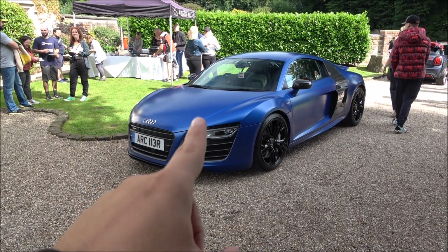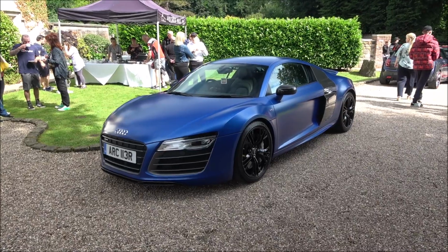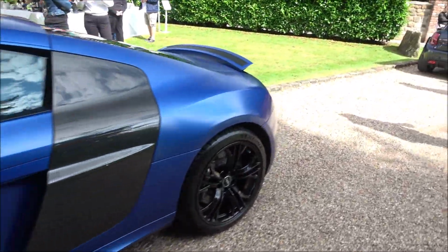This is lovely. Now this car, I don't believe, is actually wrapped. I actually believe this is an Audi exclusive paint. This looks the shit. Loving this. What a spec.